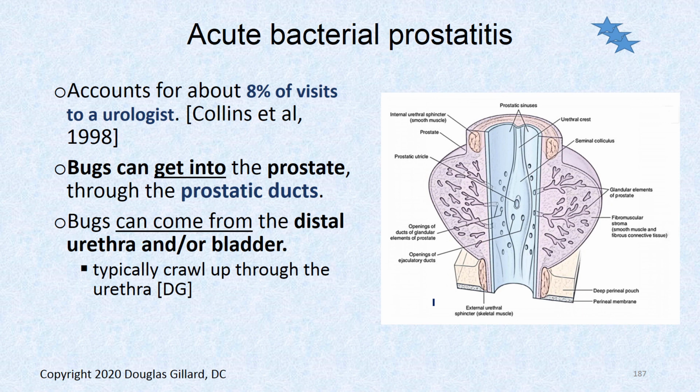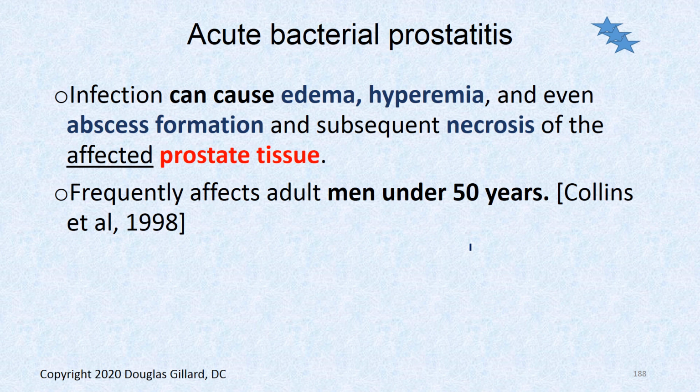So the bugs can crawl in through the tip of your penis, through the urethra, and they can go into the prostate through all these little ducts. These are the prostatic ducts, so it can infest and infect the prostate gland. That's exactly what happens. The infection can cause edema, hyperemia, abscess formation. If it's chronic, it can wreck the prostate.